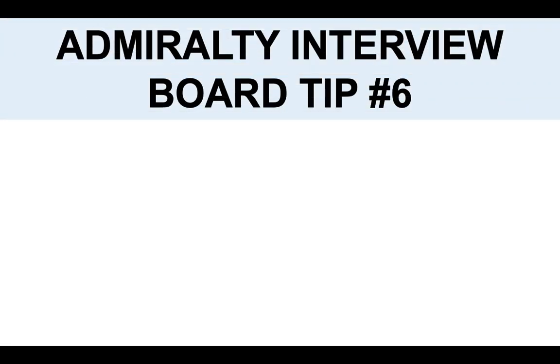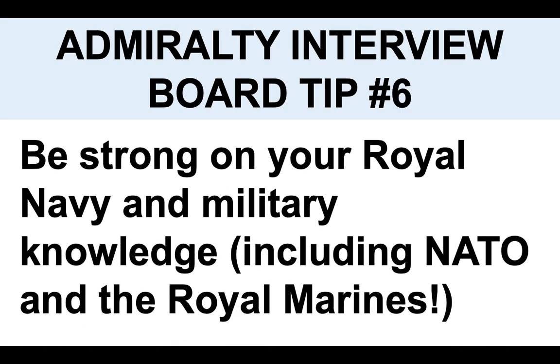Let's have a look at Admiralty Interview Board tip number 6. This is really important as well. Be strong on your Royal Navy and military knowledge. Now, make sure you include NATO in your research and also the Royal Marines. So if you're applying to become a Royal Navy officer, don't neglect the Royal Marines in your research.